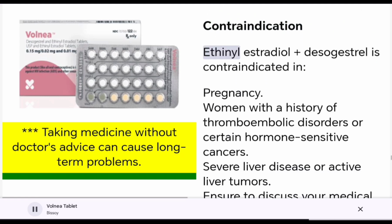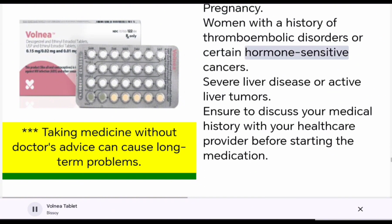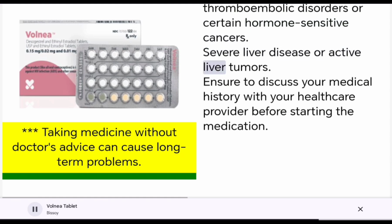Contraindication. Ethinyl estradiol plus desogestrel is contraindicated in pregnancy, women with a history of thromboembolic disorders or certain hormone-sensitive cancers, severe liver disease or active liver tumors. Ensure to discuss your medical history with your healthcare provider before starting the medication.